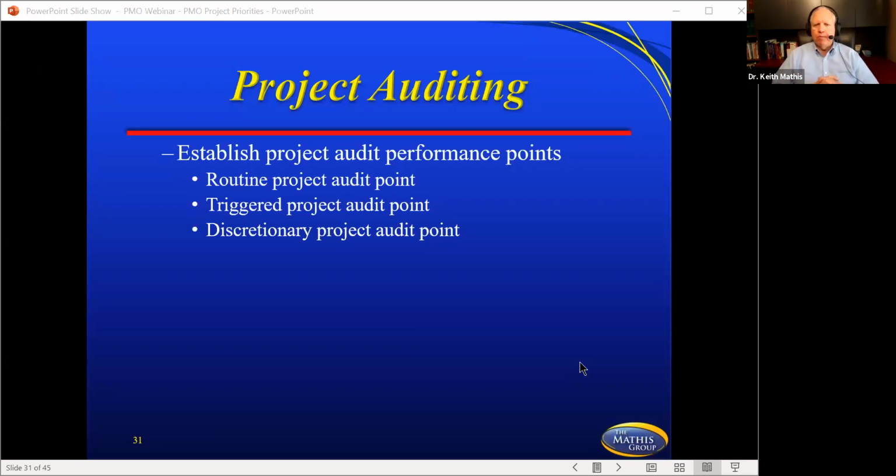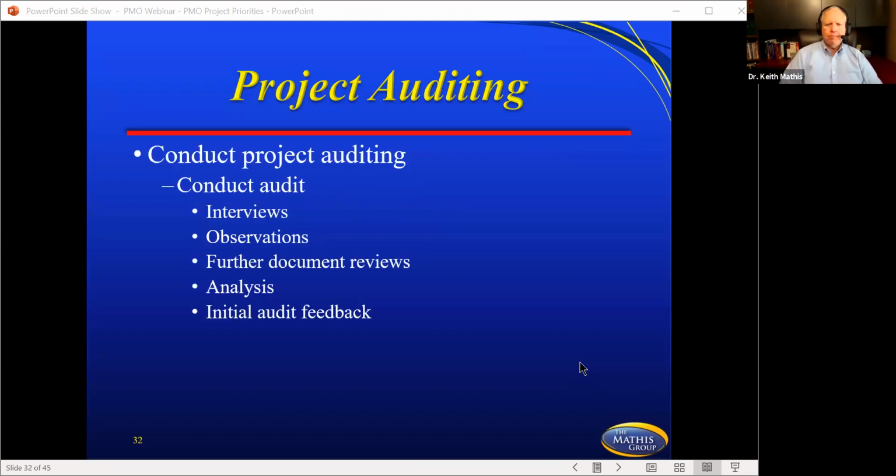And then a discretionary project audit point could be just a determination that the PMO makes where they're going to look at documentation for 5 out of the last 20 projects, or they're going to look at closeout standards and closeout reviews for the last 5 projects. That's just a discretionary kind of point. Also, conducting the project audit: interviews. An audit is not just looking at data. You've got to come up with the data sometimes.